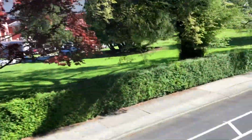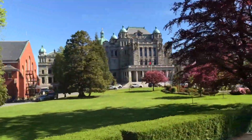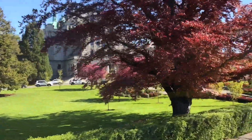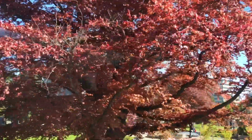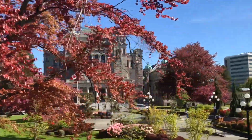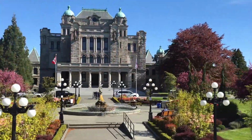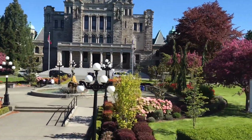The first view we get is the back of our provincial legislative buildings, which indeed, when they built them, was the front. You can see all of the stone carvings up in the walls of the early premiers of our province and founding fathers of the country.